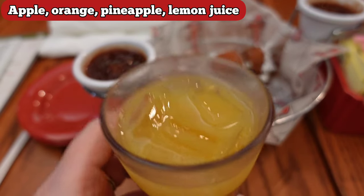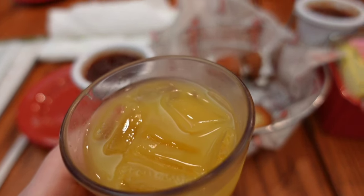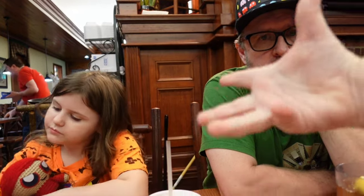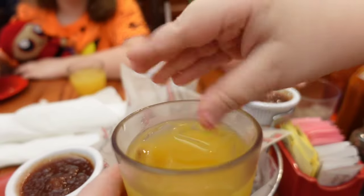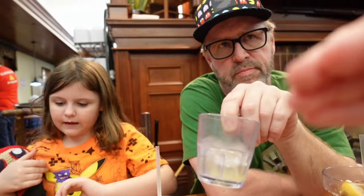Apple, orange, pineapple, lemon juice. It tastes like orange juice. Like kind of the orange and pineapple juice. It's very good. It definitely tastes tropical, like a tropical mix. I don't like it. Why don't you like it? I thought it was good. I already drank all mine, see. Anyway, this doesn't know good juice.